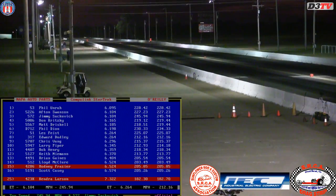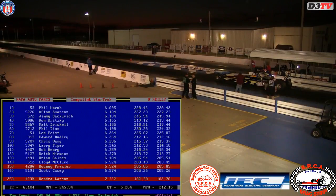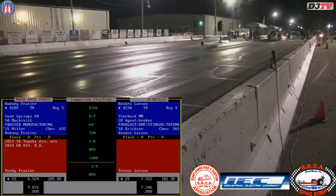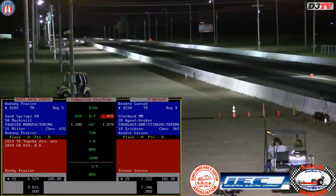Rodney Frazier and Kendra Larson rolling in. Ed Dudley improves to the number 8 spot with his 626 lap. Rodney Frazier and Kendra Larson, Kendra over there on the right-hand side for Pro Blast and DMP. Sits number 25, 7:33. But we're looking at virtually everybody picking up here in this session. It's the cool evening air and the warmth of the racetrack combining to give everybody a pretty good shot.